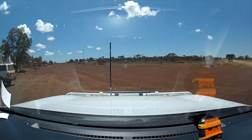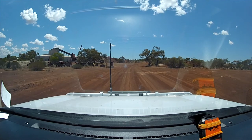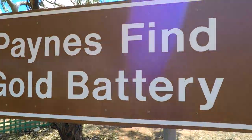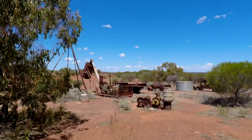Okay, so we just had some lunch at this little roadhouse that you can see there. Beautiful burger, that'll be the last of that sort of food. We're just gonna head up over this hill because there's an old mine battery that might be worth having a look at. So we'll go down and have a look at some of this old stuff.